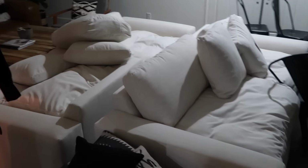So look at this, guys. Our new couch came and our new coffee table came. I don't know how Hannah pulled it off, but somehow she was able to get a delivery today. They only were going to deliver on Wednesday for her, but here we are. They delivered today. Babe, how'd you get them to deliver today?